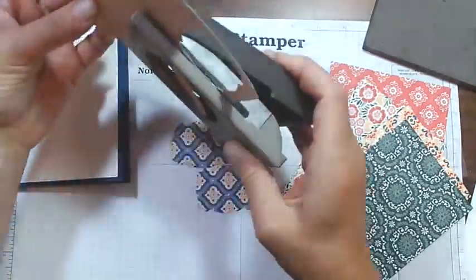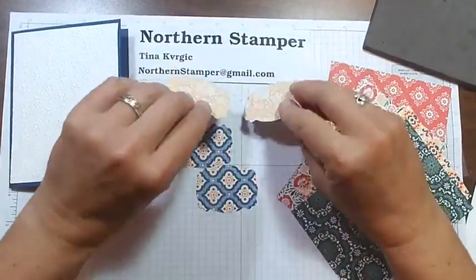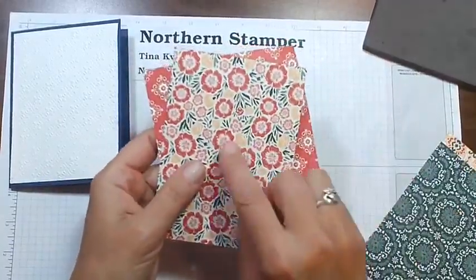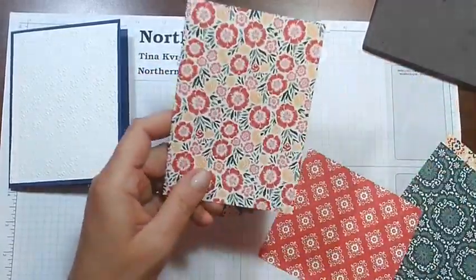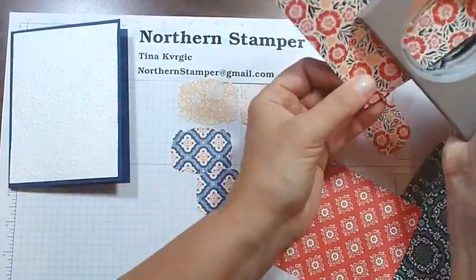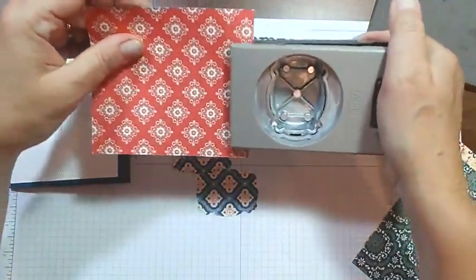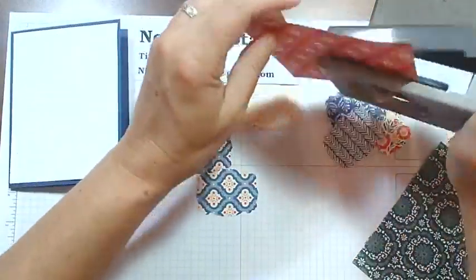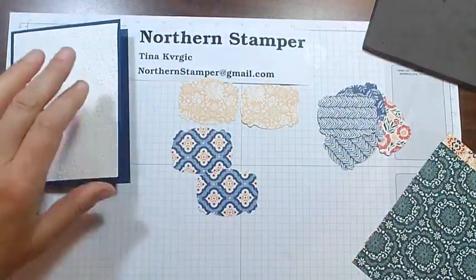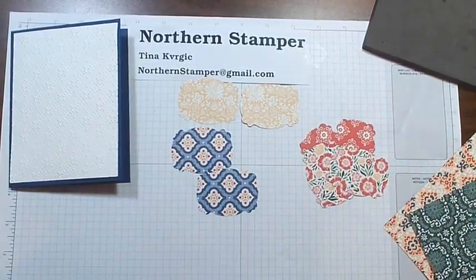All right, so you're going to do two of each. Okay, it doesn't matter if you choose the one with these red flowers. This would look great too. Actually, let's punch those out too so you can get an idea of what that's going to look like. Okay, that. And then I'm going to punch out this red one. I guess this means I'm going to have to make two cards. Oh well. Okay. So I have the patterns out that I want to use.